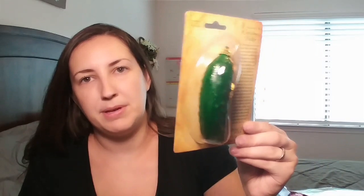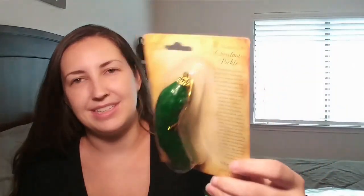I also picked up one of these. Now, I did not know about this tradition. It's a pickle ornament, and apparently it is a German tradition. You hide it in the Christmas tree on Christmas Eve, and the first family member to find it Christmas morning gets a blessing and gets to open the first present, and I thought that was kind of cute. Most of the time we just let our kids open one at the same time, but I just thought it was a cute idea, so I decided to go ahead and pick this up. It's a little bit of culture for the kids, to understand different people's ways of celebrating.